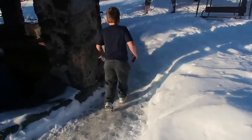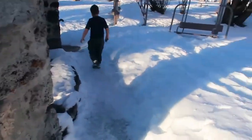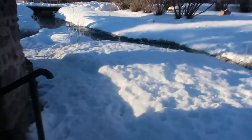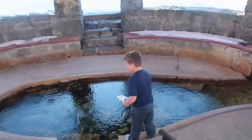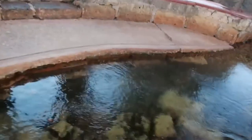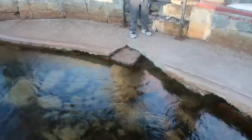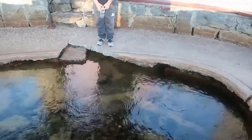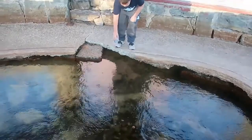Right here? Yep, right down there. And fill our water bottle full of water. And Kaizer's gonna be our taste tester. It's bubbling. That's the carbonation in it, bud. Okay, well, bend down right there. We'll just lightly set it in there.